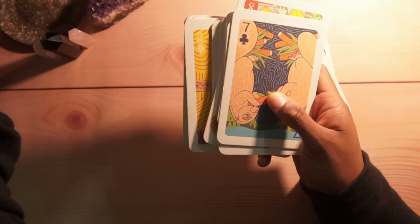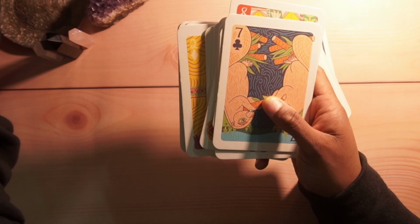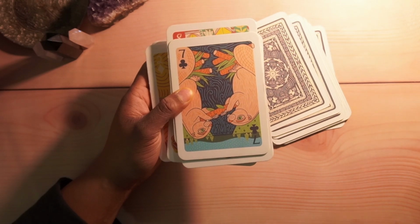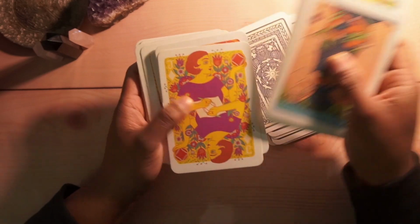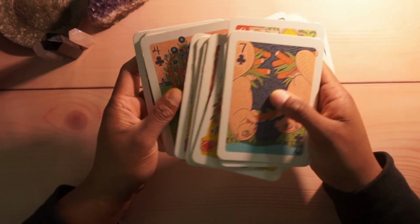I hope that you're getting enough light. I might have to turn on this other light. Oh, maybe it's dead. I think it died. Alright, whatever. I hope you're getting enough light from this. I hope it's not too bright.